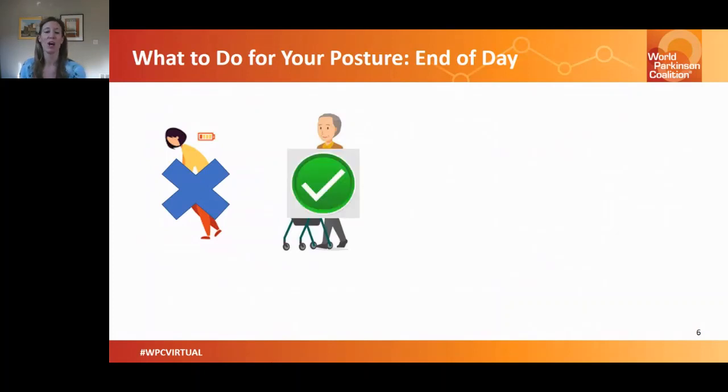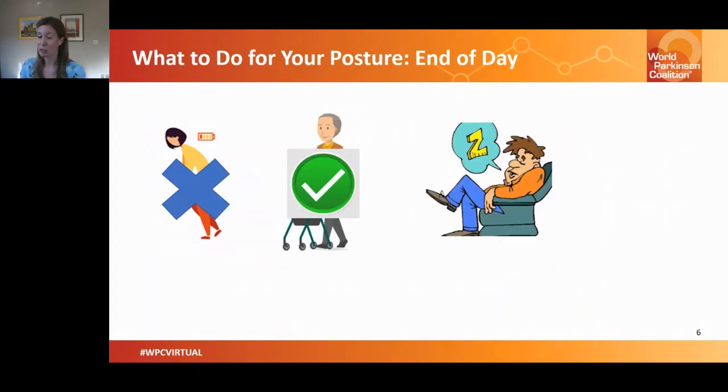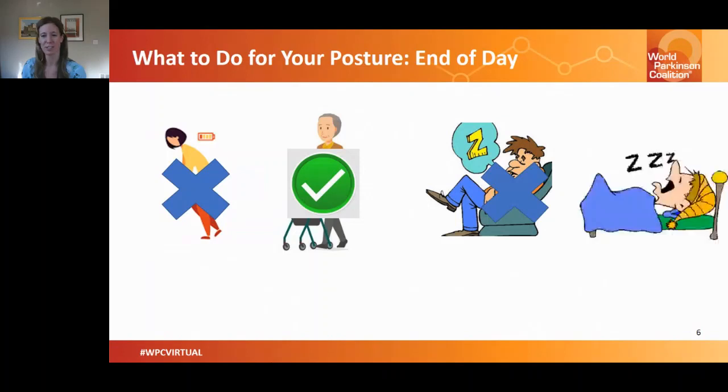It is also to help keep a schedule of what time is good to go to bed. If you're tired and you're structured, you go to bed. Avoid falling asleep in a chair. Look at the difference in these two postures.